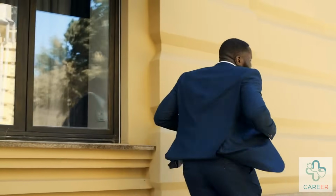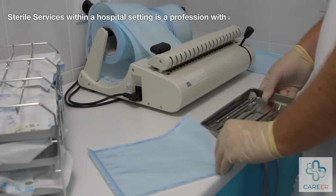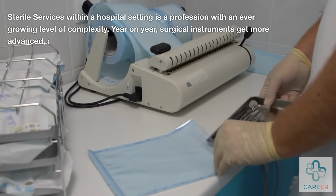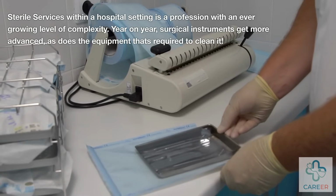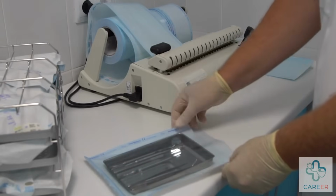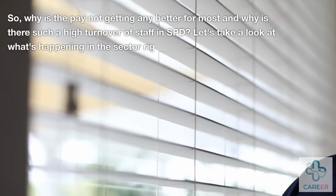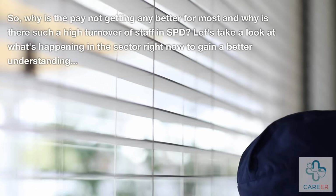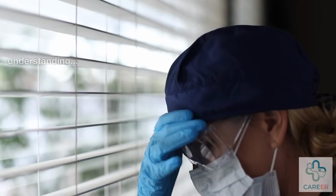We are here to help you maximize your potential and boost your income. Sterile services within a hospital setting is a profession with an ever-growing level of complexity. Year on year, surgical instruments get more advanced, as does the equipment that's required to clean it. So, why is the pay not getting any better for most, and why is there such a high turnover of staff in SPD? Let's take a look at what's happening in the sector right now to gain a better understanding.